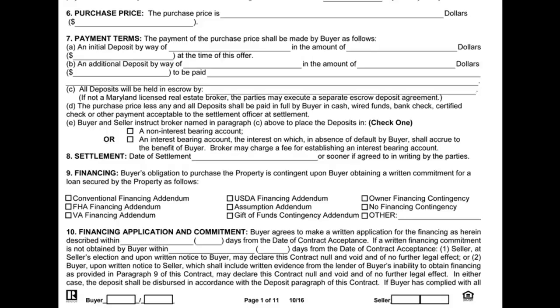In paragraph 10, financing application and commitment. This paragraph requires the buyer to make application for financing within a certain number of days and makes the contract contingent on the buyer obtaining the described financing within a specific time frame. If a loan commitment is not issued in the required time, the contract may become null and void, and the buyer may be entitled to a refund of the deposit previously paid, provided that the buyer diligently pursued financing.